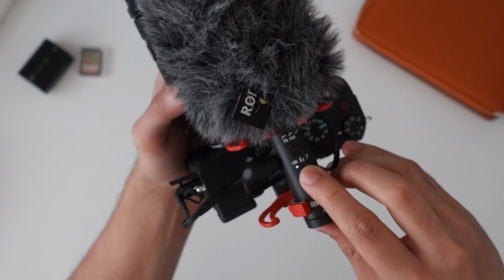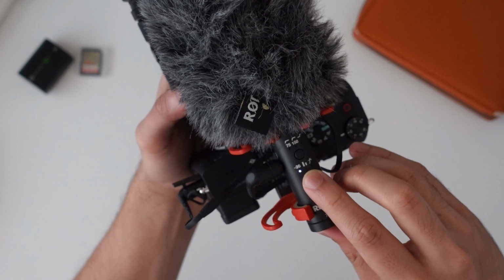Another feature that I actually like is the 2-channel recording feature. You can record with the VideoMic NTG. One channel is louder, one channel is softer. This means that if you, for some reason, are recording very loud and soft sounds, you don't need to scrap your entire audio track. You can salvage a softer sound if it's too loud.